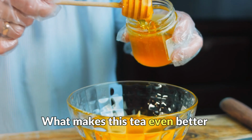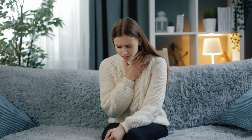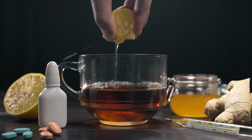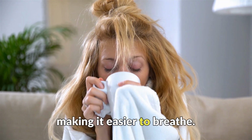What makes this tea even better is adding honey and lemon. Honey acts like a natural coat for your throat, calming the tickle that causes coughing, while lemon provides vitamin C to strengthen your immune response. The warmth of the tea itself relaxes tense muscles and helps break down mucus, making it easier to breathe.